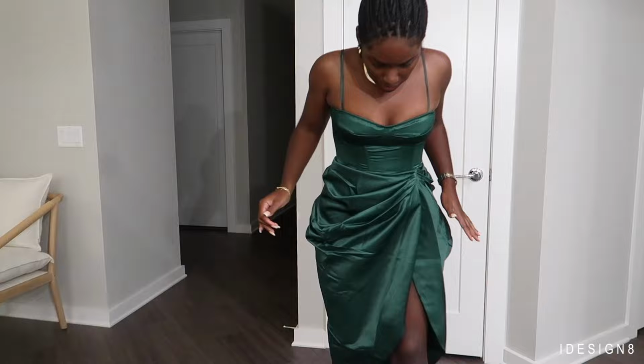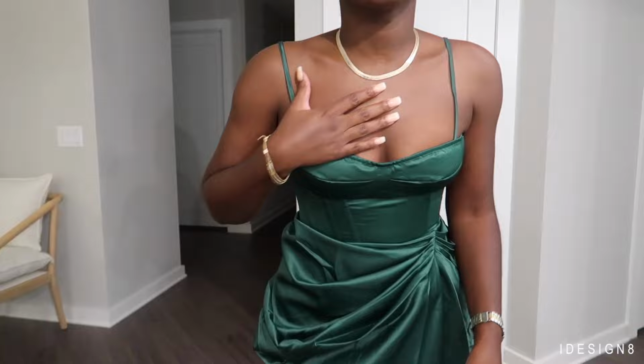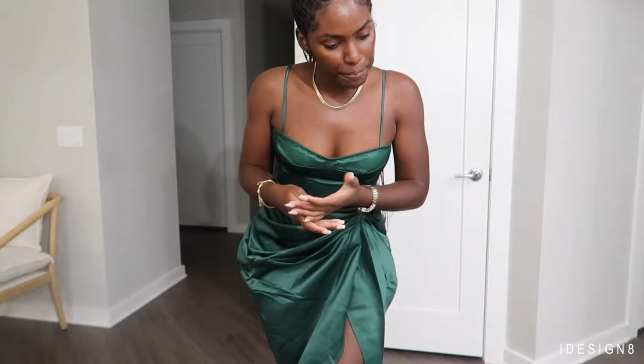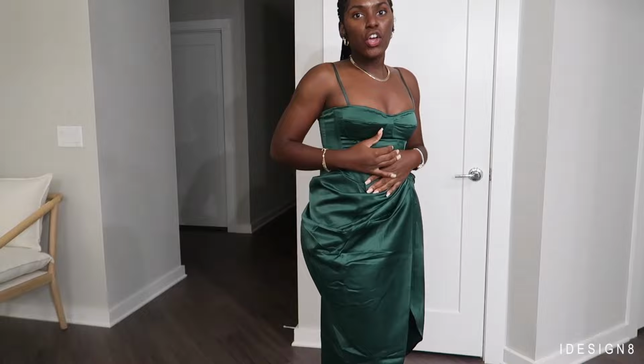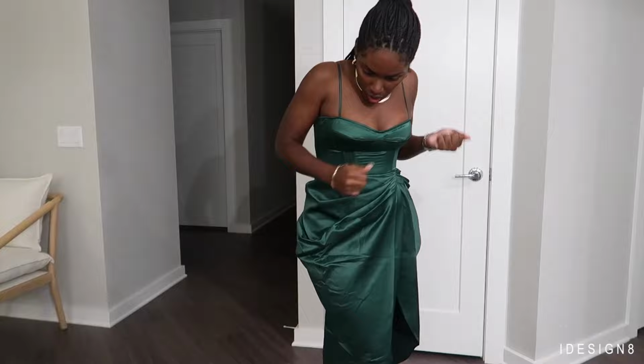I definitely see this as a nice wedding piece, or a wedding guest piece. I think it's so gorgeous. Definitely would layer with a nice little necklace. It does have adjustable straps. I will rate this probably an 8 out of 10 because I like this. The material is really good. I do have to say that the material is absolutely really nice, but it's kind of giving me Christmas tree vibes or whatever.